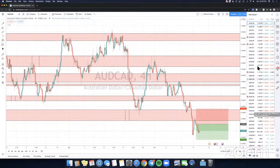I saw both of the questions. But I'll be a little quick on these because I know some of these pairs, a lot of people don't really trade, like odd CAD, odd CHF, not so much. So we're going to go through these pretty quickly.